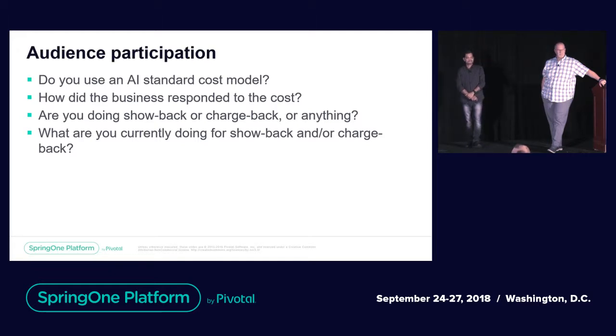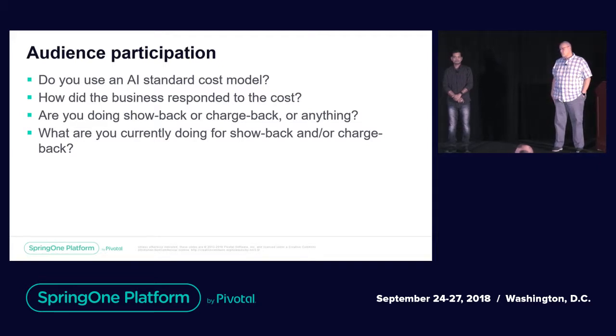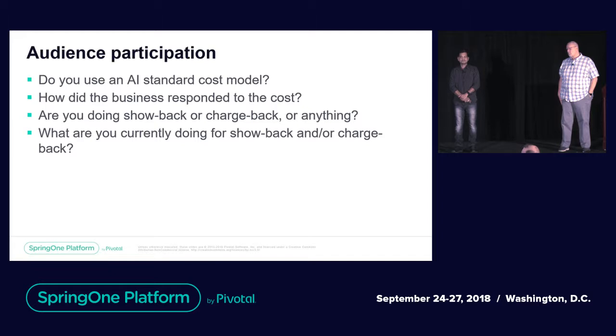Any more questions? Yes, please. Have you found that visibility into the expense of systems has led to shutting down things that are unnecessary or working complexity out of the system?